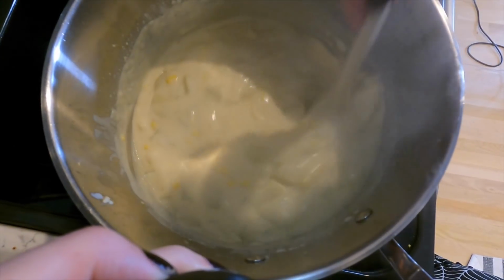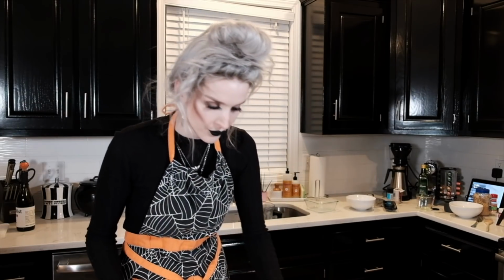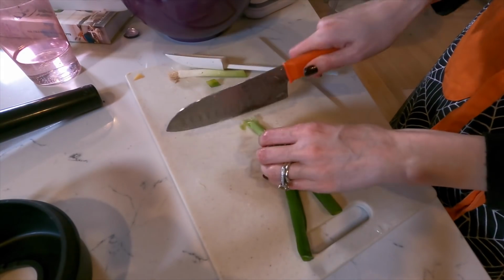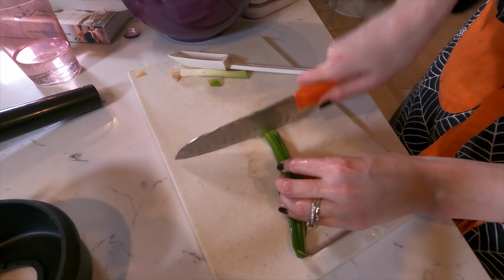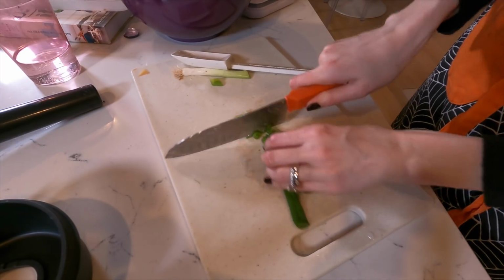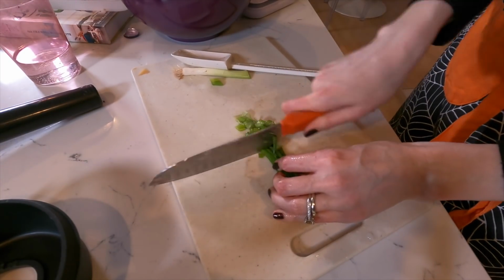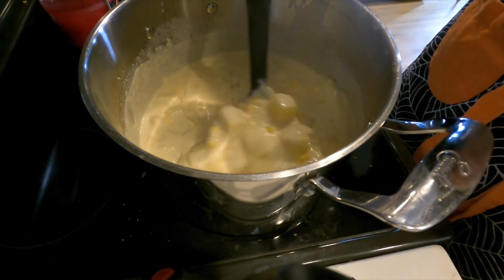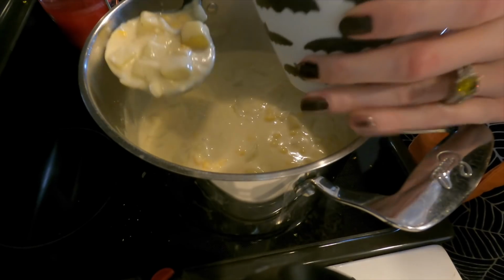It's thickened up nicely. I forgot to chop up some green onions, so we're gonna do that. And I'm just doing the green part. And this is just gonna be my topping, so I'm not doing anything too crazy, just chopping it up real quick. Ladle this out into my spooky bowl.